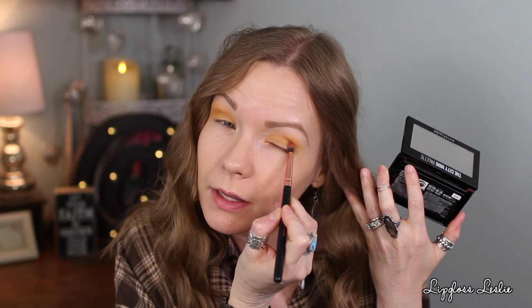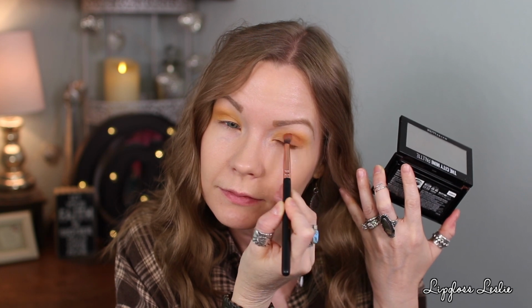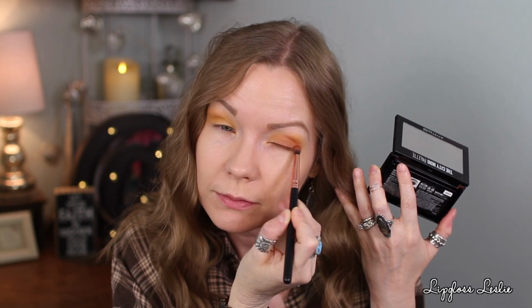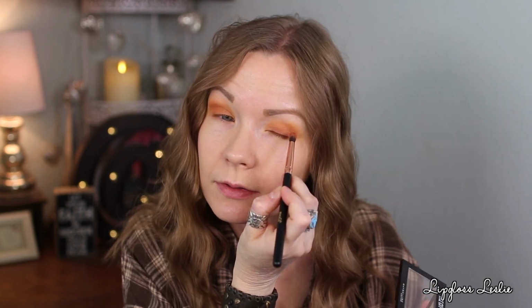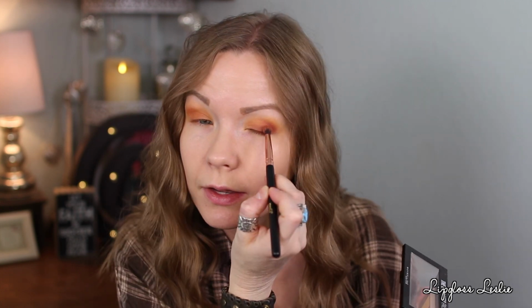I just love that mustardy yellow color. I feel like that's such a unique shade for finding in the drugstore. It's so good. I'm going to take some of this shade right here and apply this on the outer half of my lid. Maybe like 2/3. I'm going to take a little bit of this rusty burgundy color and put this more on the outer corner. Keep that right out there. I'm using a really tiny brush from an MSQ set. It's linked in my Amazon storefront.